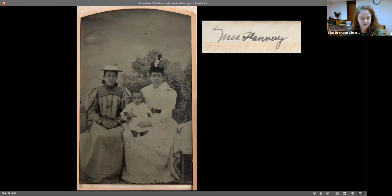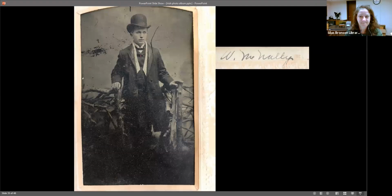Mrs. Flannery, no other information, and a quick search did not pull up any really useful information as to who she might be. Never mind which of the two women was Mrs. Flannery. This one, however, W. McNally, there was only one W. McNally, and that was Walter McNally, who worked in the factories in Waterbury.